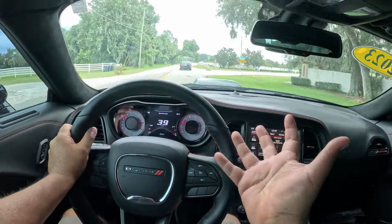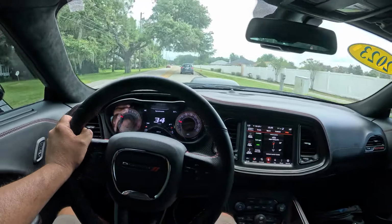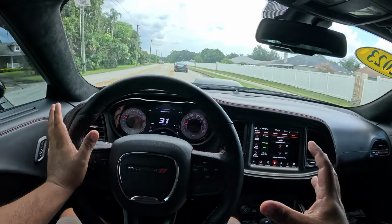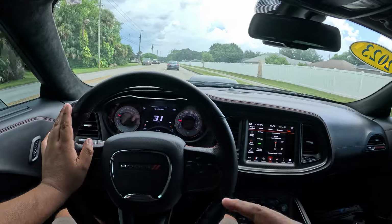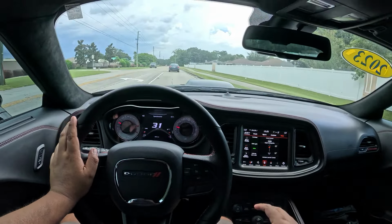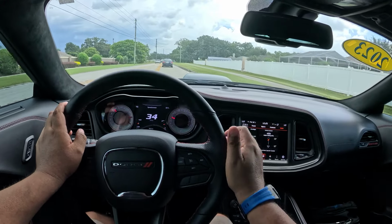Let me know what you guys think. If anybody's had a manual or driven a manual Challenger, I think it's a pretty fun car. But to be honest, the way these cars are big, I think the automatic in this kind of car feels more, I won't say more confident, but seems a little bit better suited for it. The manual is fun though, of course.